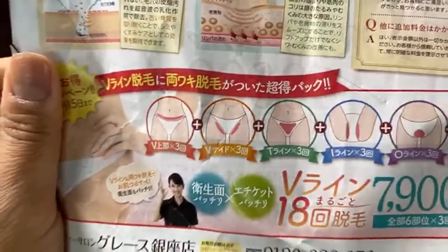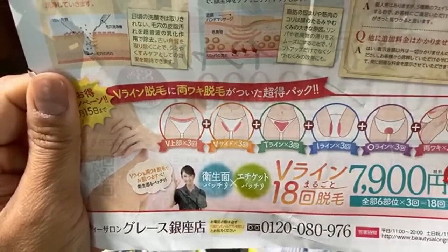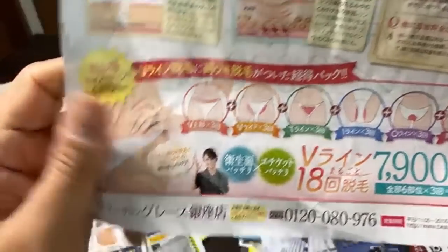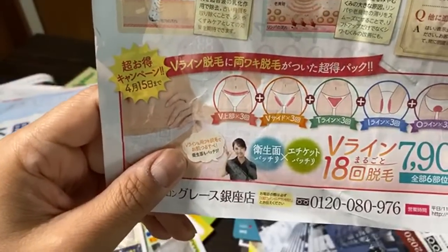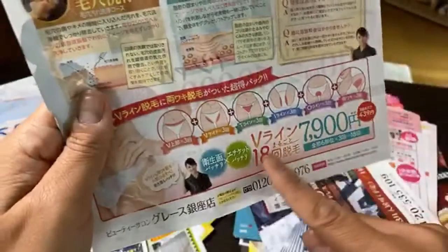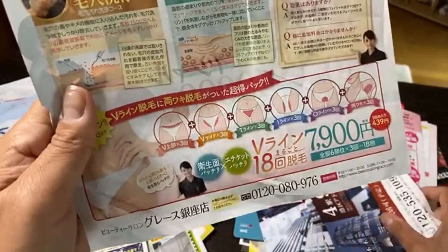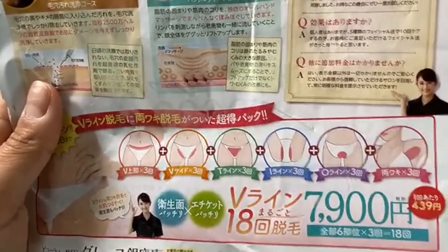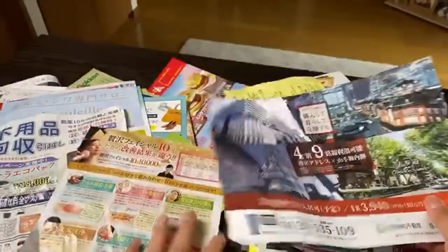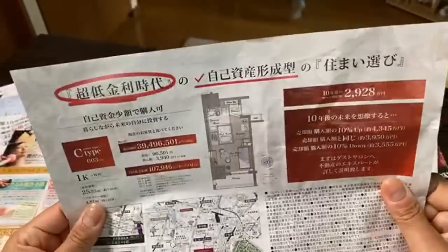What is that? A V line. Never heard of a V line. Kanai, what is this? What's a V line? I don't know. A V line is a bikini line. Oh, it's bikini line. Okay, it makes sense. Skip, pass. Yeah, slightly uncomfortable.